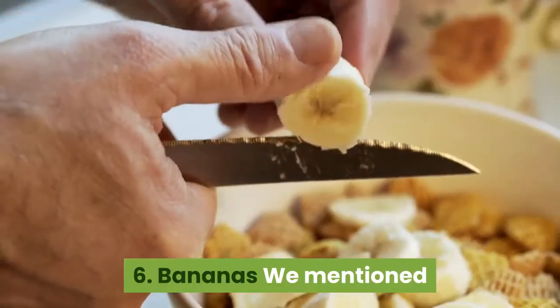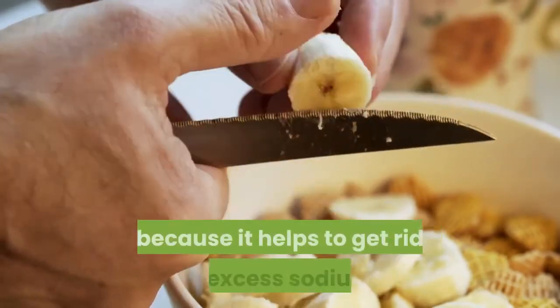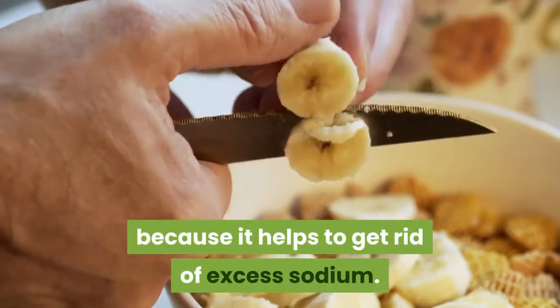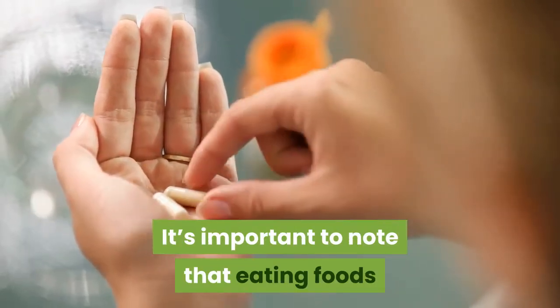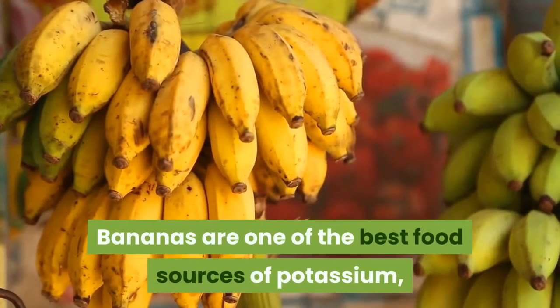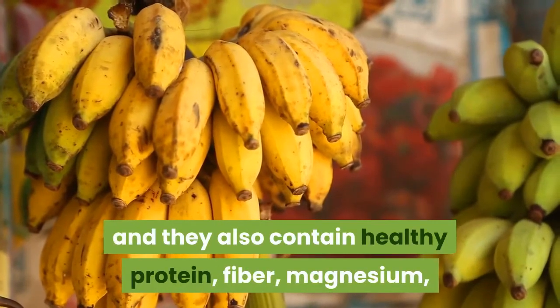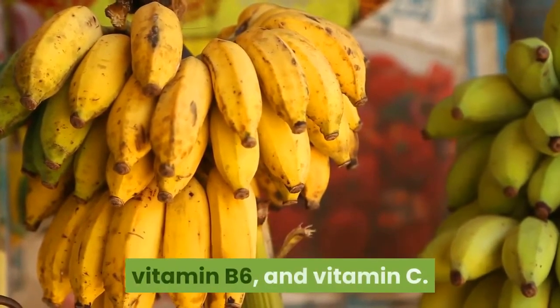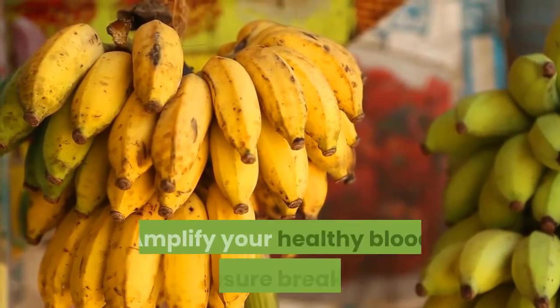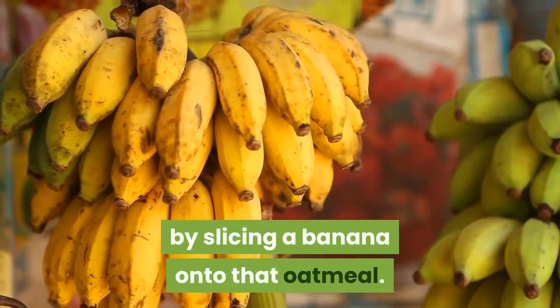6. Bananas. We mentioned that potassium is crucial in lowering blood pressure because it helps to get rid of excess sodium. It's important to note that eating foods that are rich in potassium is better for your body than taking a supplement. Bananas are one of the best food sources of potassium, and they also contain healthy protein, fiber, magnesium, vitamin B6, and vitamin C. Amplify your healthy blood pressure breakfast by slicing a banana onto that oatmeal.